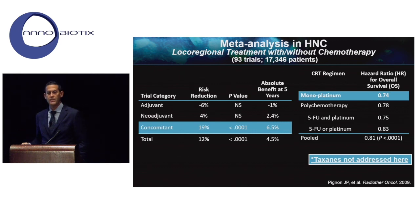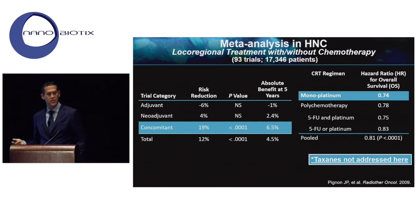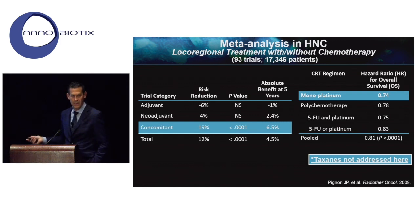But when push came to shove over and over again on thousands and thousands of patients, it still came out that concurrent chemoradiation, typically a cisplatin-based approach, other people use taxanes, was still the best in terms of giving an absolute benefit at 5 years. Now, at face value, if you're not a physician, you think 6.5%, that's it? That's not a lot. And you're probably right. But in our world, that's considered some achievement.